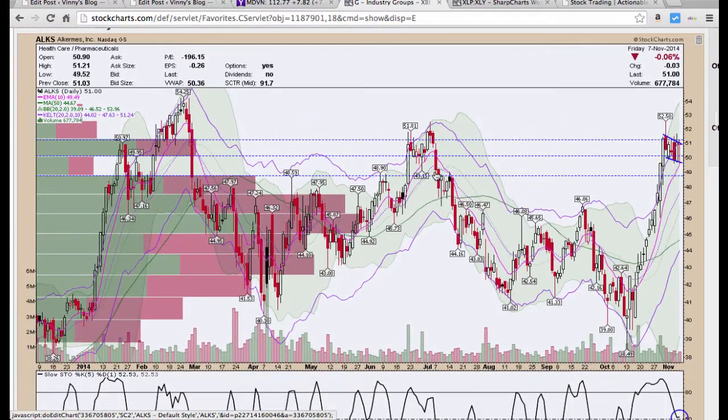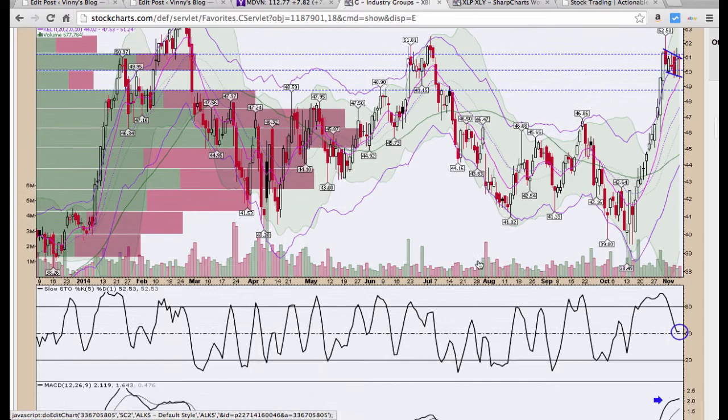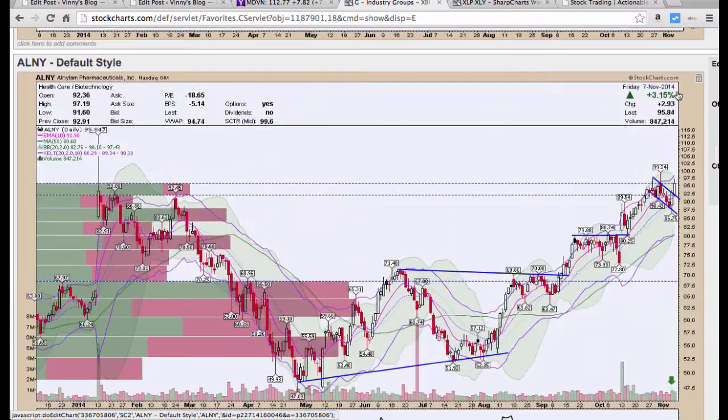ALKS, you can see the flag here. There's a number of these stocks that are flagging out at recent highs back in June, July. Stochastics is starting to turn, MACD is above its signal line, and the prices are above the 10-period moving average.